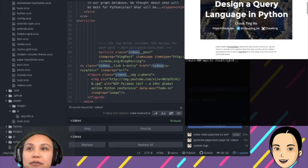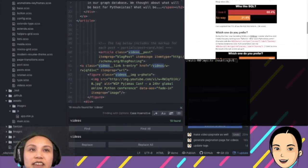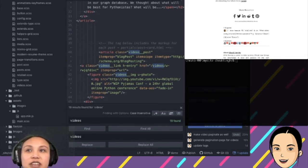So when I write a blog post, this is the blog post that is the write-up for the talk that I gave last time at PyAmsterdam. You can see that I have this response. These are actually responses from Twitter. How I incorporate them in my website is I use Webmention. As you may have noticed from my front page, I have been involved in IndieWeb Camp.